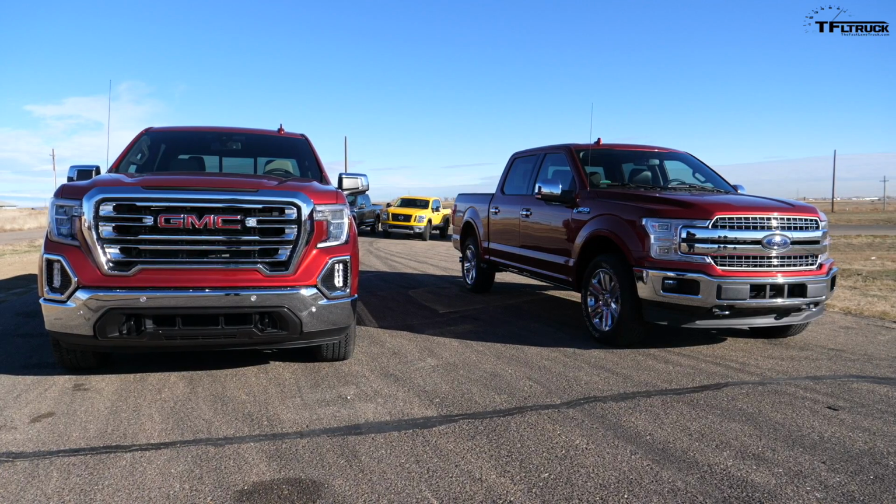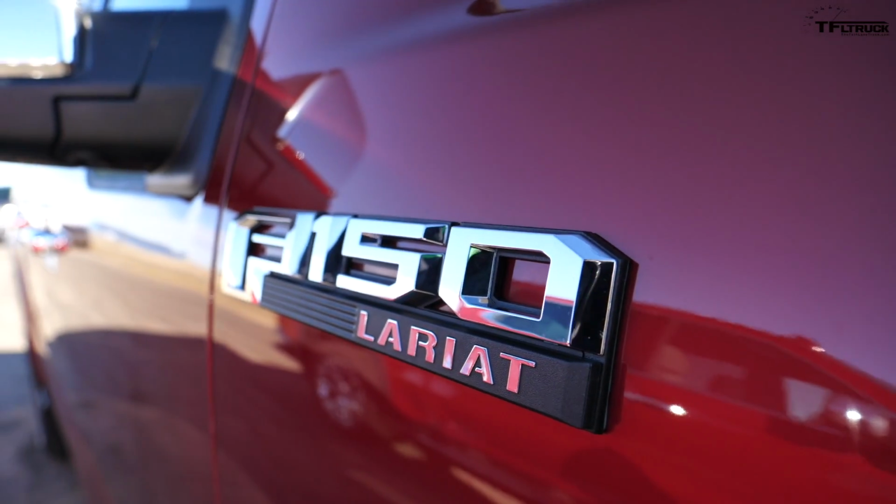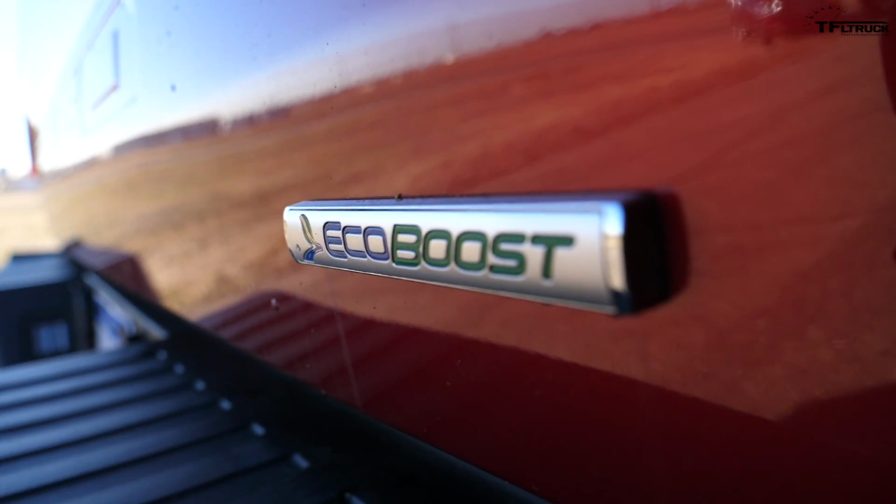Well, there you have it, boys. The world's toughest truck drag race produced the world's toughest truck drag race winner. And it's the Ford F-150 with the 3.5 liter EcoBoost. But that's not all, is it, Nathan? No, not. Here's the thing.